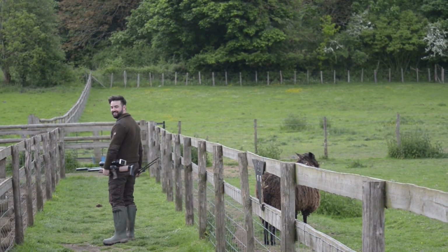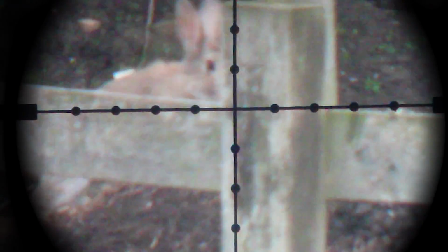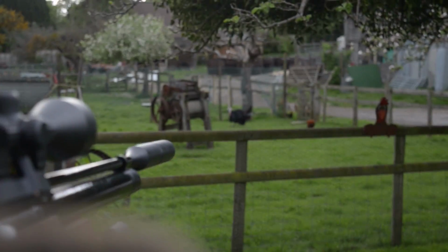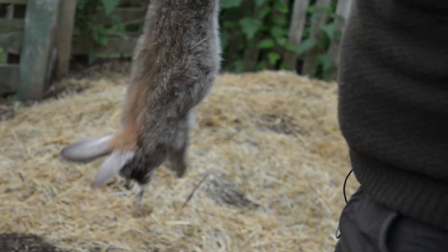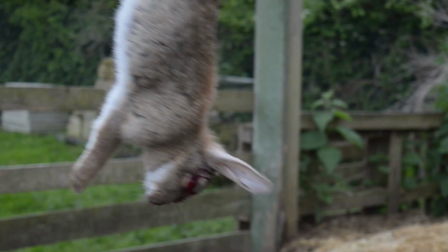On the other side, near the chickens and goats, there's a rabbit that's keeping one step ahead of us. Finally, he shows just enough of his head for Cai to get a shot off the sticks. It's a clean kill. That's a nice clean kill, you can see there, straight through the back of the eye. A decent sized rabbit as well to take back for the pot.